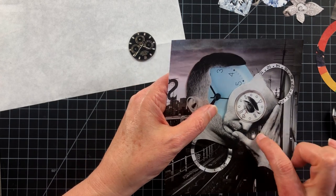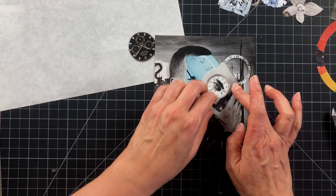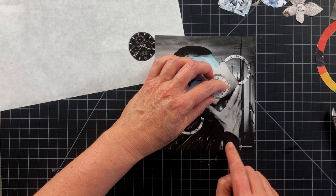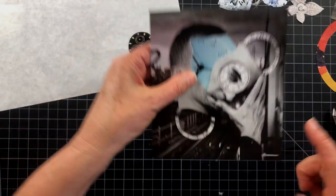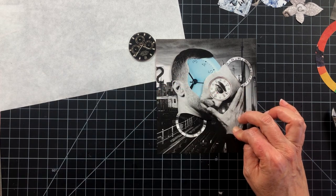A little bit of the train is coming through here. That doesn't bother me. The train is not the focal point. It's actually getting covered up. And I really wanted the hand to contrast with this dark area to look like it was an extension, like the arm, that this is his new arm. So I'm really liking the way this is coming out so far.